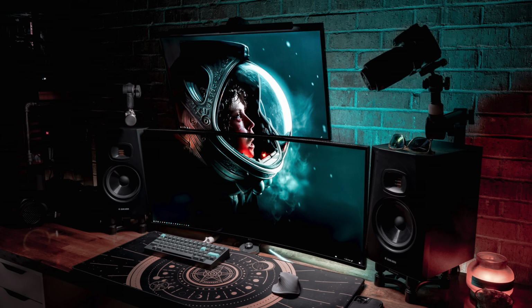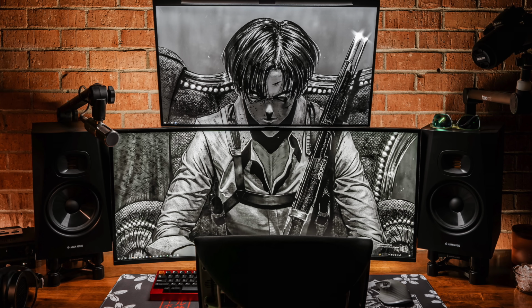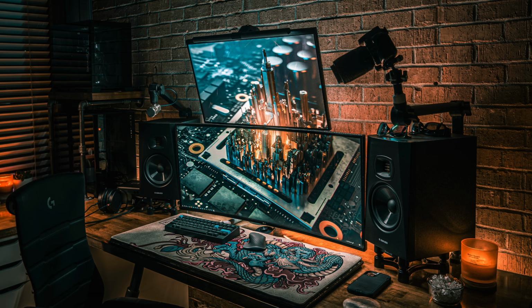But for his main setup, we have the dual stacked monitors with an LG 38-inch ultrawide as the primary with a 27-inch as the overhead there. Got RGB behind the monitors as well to give it that extra pop and separation from the wall. And also for some other hardware, you can see on each side of the display are his studio monitor speakers. They're the Adam Audio T7Vs. They're on a nice desktop isolation stand, and you can see the whole streaming setup as well with the camera on the arm.